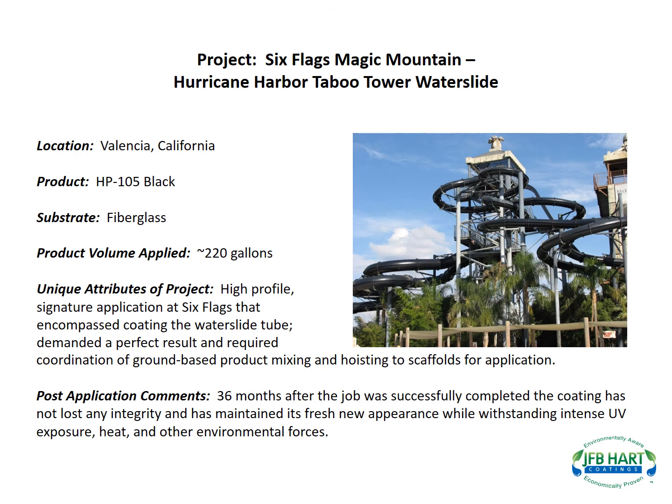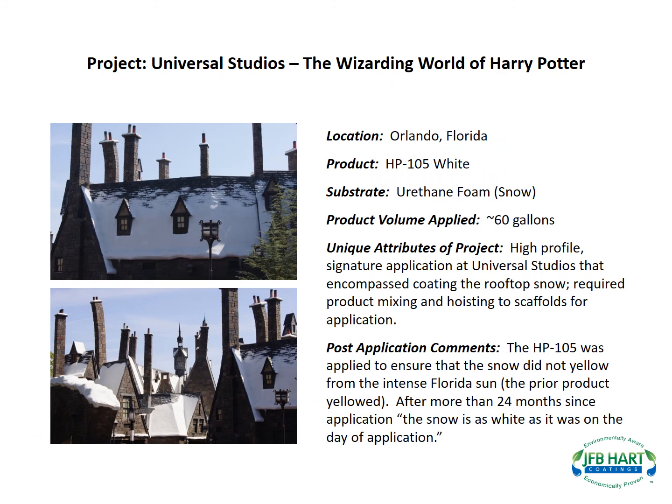The HP 105 Black was applied direct to the exterior of the fiberglass Taboo Tower Waterslide at Hurricane Harbor Six Flags Magic Mountain in Valencia, California. The iconic Wizarding World of Harry Potter at Universal Studios in Orlando, Florida was coated with the HP 105 White over a competitor's coating that had turned yellow after only 3 months. A local contractor power washed the substrate and then applied one coat of the HP 105 White with a roller. This application has been down since 2010.